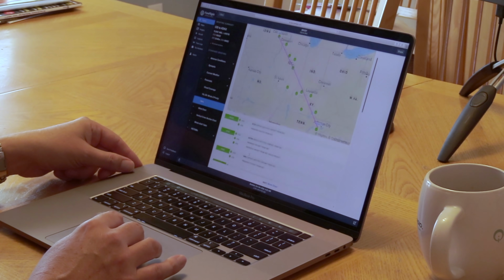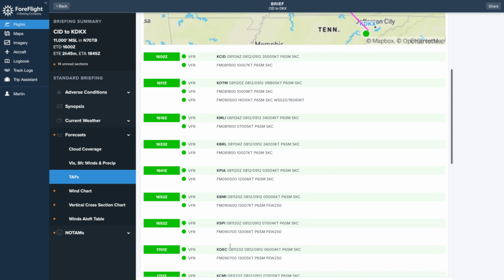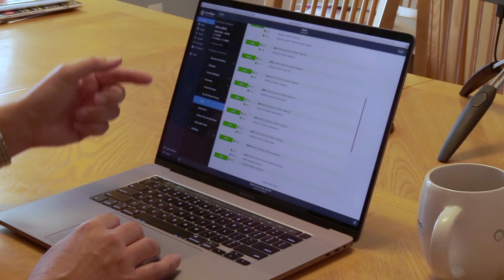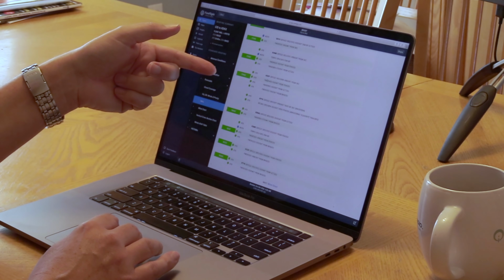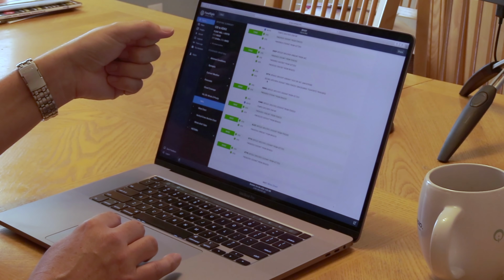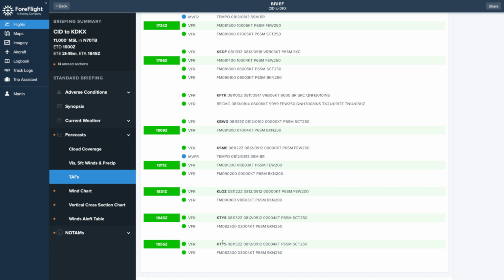Terminal area forecasts. And you can quickly scroll through this and again see this is mostly green. FlightAware does a nice job of highlighting through colors and bold font the important items that we should be aware of. Downtown Island itself does not have a terminal area forecast, but McGhee Tyson does. They are for our arrival time predicting very light wind from the northeast, good visibility, scattered clouds at 25,000, and really nothing to worry about here.